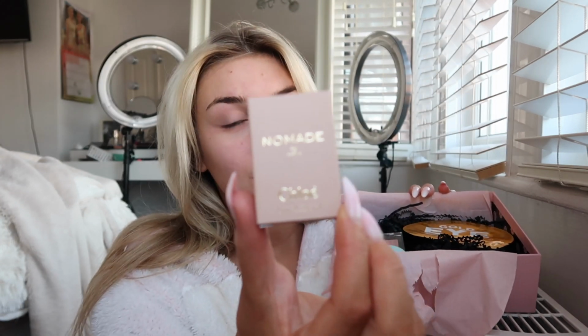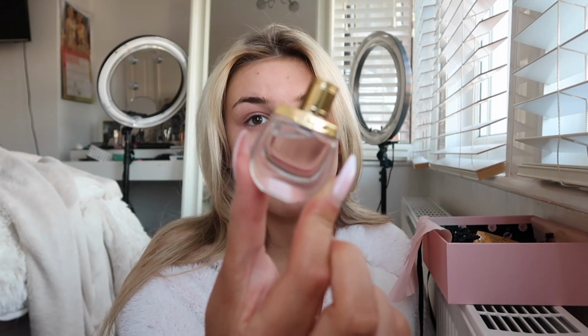My absolute favourite in this, and I was so shocked at it, is this Chloe perfume. I got this in the Glossybox advent calendar. Oh my god, I absolutely love it. It's beautiful. I think this is around £10 as well for this little sample, and the box is literally £8 on its own, so that's crazy. That is insane. So yeah, that is my favourite thing that I got in the mystery box this month.